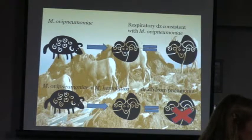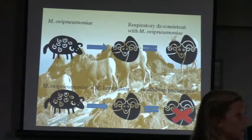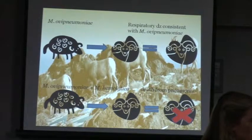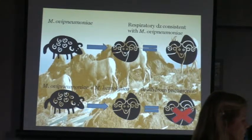However, they were still carrying the mycoplasma. Then when they took the M. ovipneumoniae and mixed it with the bad Mannheimia haemolytica and put it in the bighorn sheep, they were dead in 48 hours. So they killed them pretty quickly. So we know that the M. ovipneumoniae can set up these sheep for the other bacteria to move in.